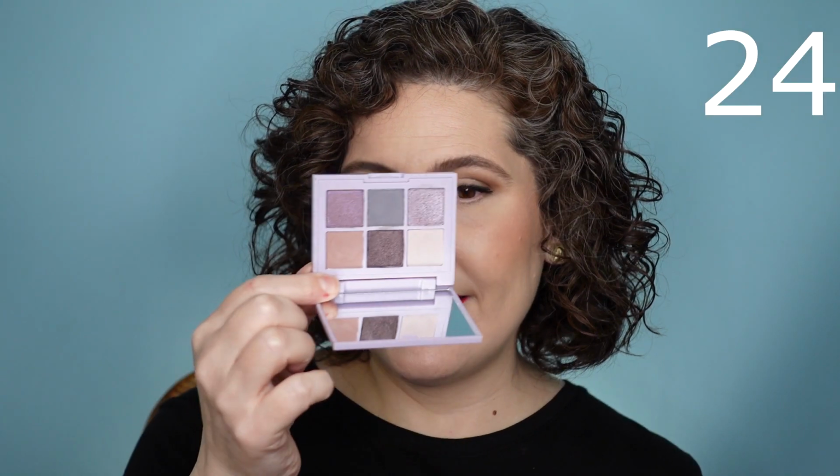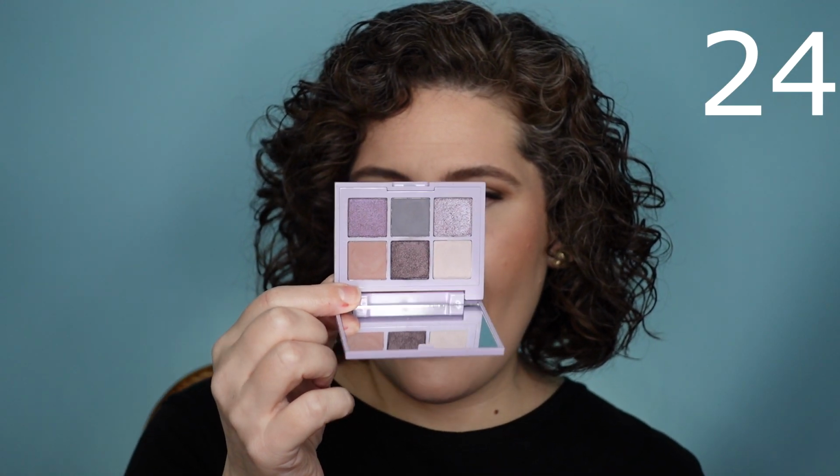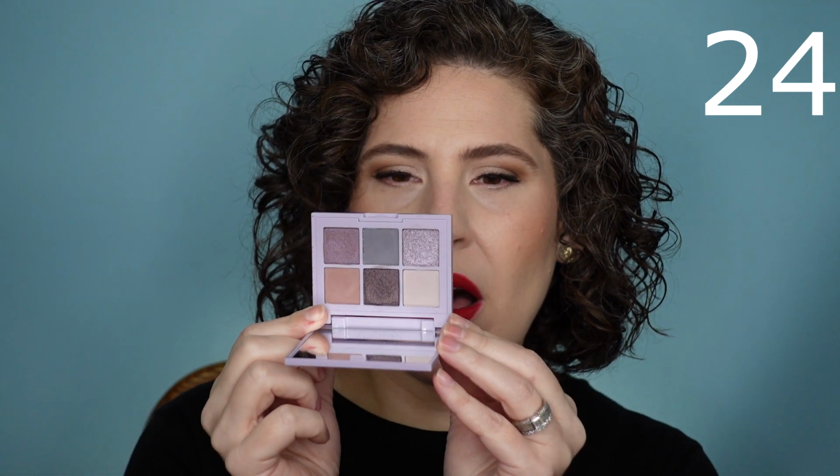I picked up a couple of palettes from Essence. This one here is their I Like to Mauve It palette. And this is really affordable, super affordable. If you are just dipping your toe into eyeshadow and you want to try some mauve-y, lavendery colors, but you don't want to spend a lot, this is a great way to do it. This is a great palette.